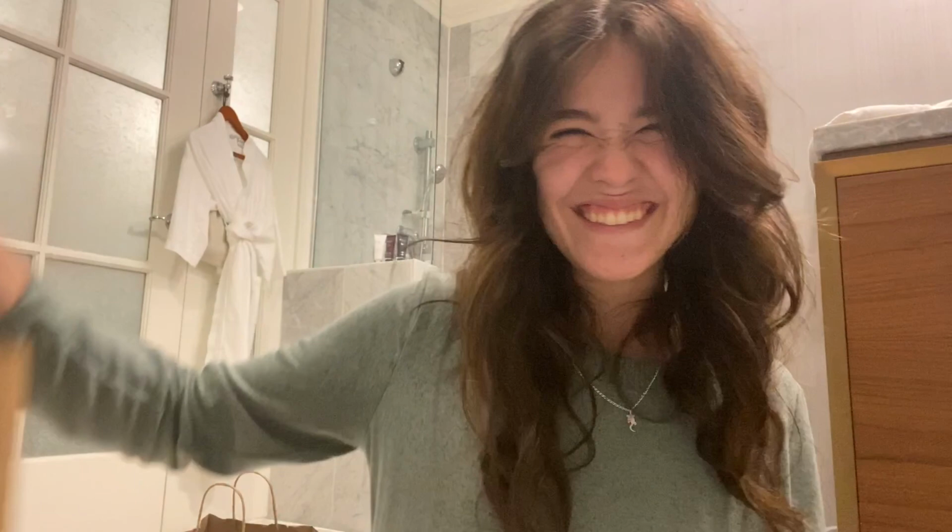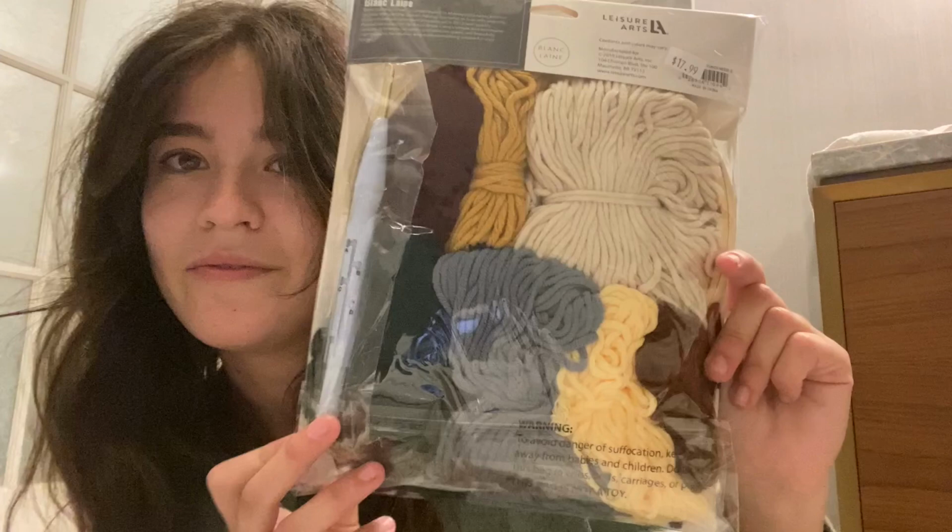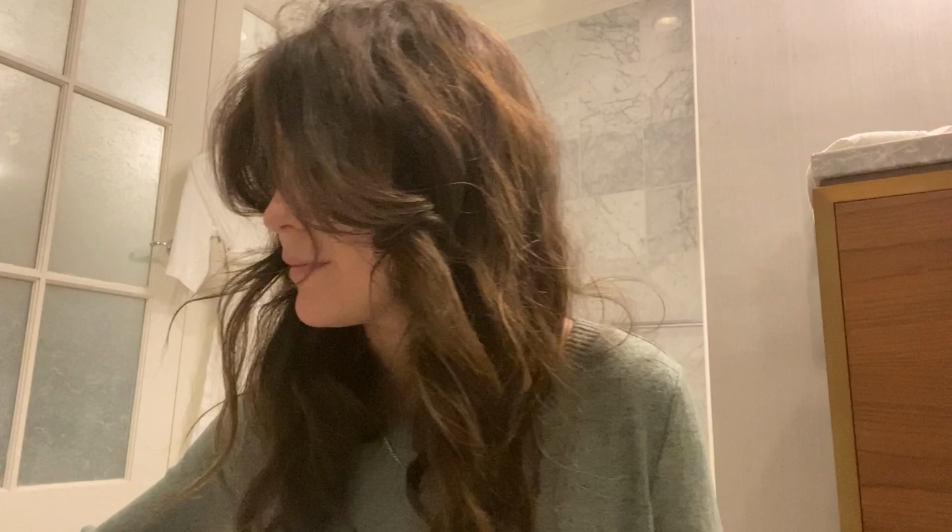Actually, I forgot. I got one more thing from there, which I can't believe I forgot because I'm so excited about it. It is a punch needle kit. I've never punch needled before. I don't know if that's even what you're supposed to say. But there it is. And all the yarns come inside. I'm so excited. I will keep you guys updated about that, and if it goes well, it goes well. If it doesn't, it doesn't. But I'm gonna be trying this out tonight, I think.